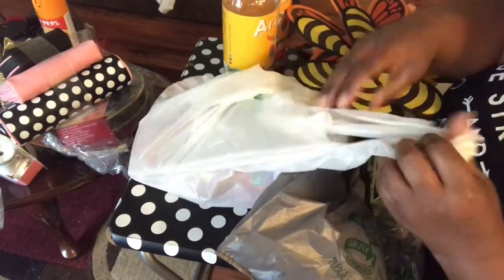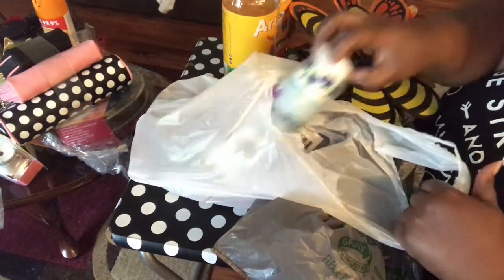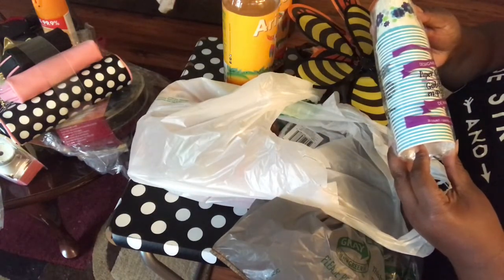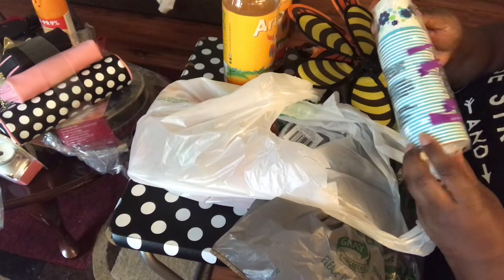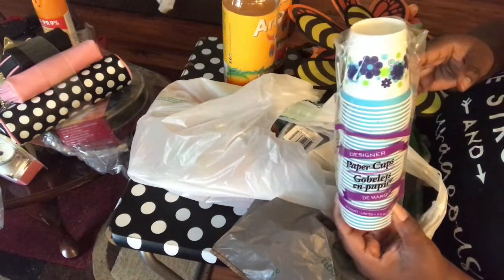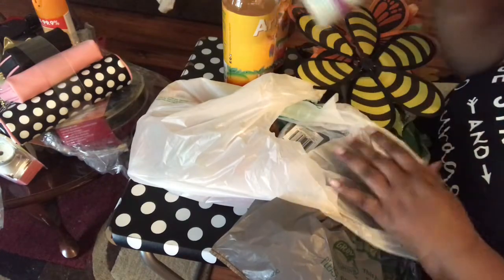Also, I picked up a few other items from Dollar Tree. I got some cups for the bathroom to put mouthwash in, and you get 36 cups in here with the little flowers on there. So I got these.